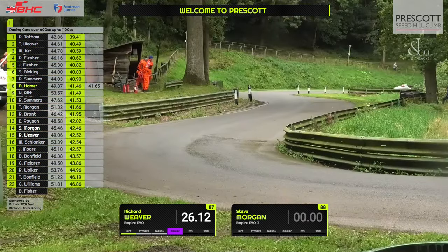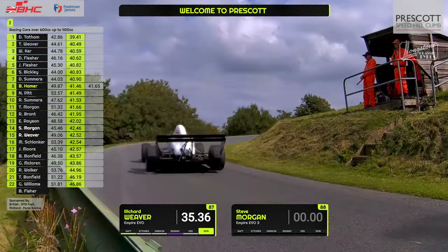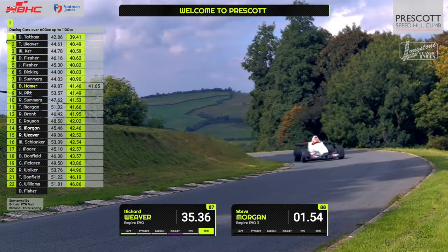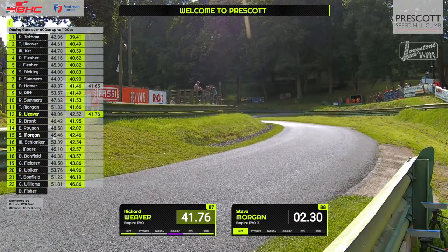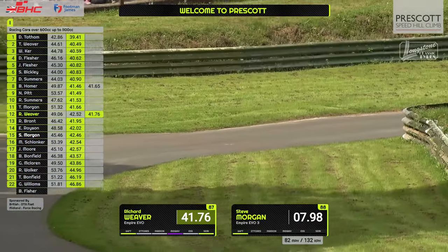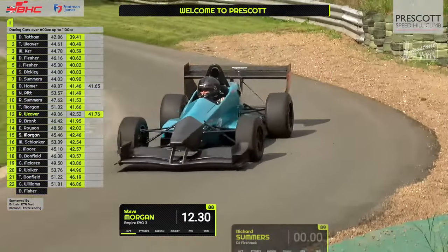Yeah, so Ben did his 41.65. I will say Ben is the only turbocharged car in this class, and the reason for that is it's only 748 cc's. So with the conversion factor, it still fits in. On your screen is Richard Weaver heading across the line. He's moved up a few positions in practice, a 41.76. Ben stayed the same, roughly about eighth overall.